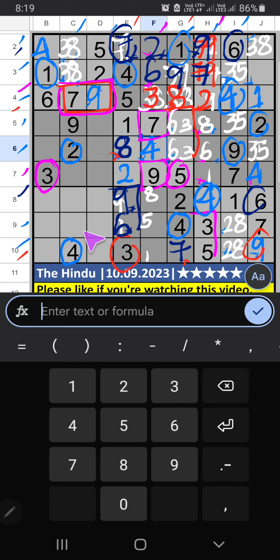Column C, 3 numbers are remaining, 1, 5, 6. 8th row, we have 1 and 6. So 1 and 6 can't come in this cell, it will come in one of these cells. 9th row, we have 6. So 6 can't come in the cell, 6 is confirmed here. Then 1 is here. Then column C, only one number is remaining, 5. 5 is confirmed here.